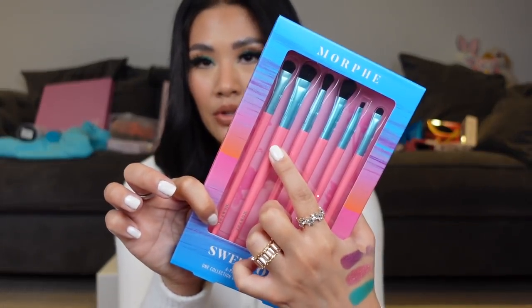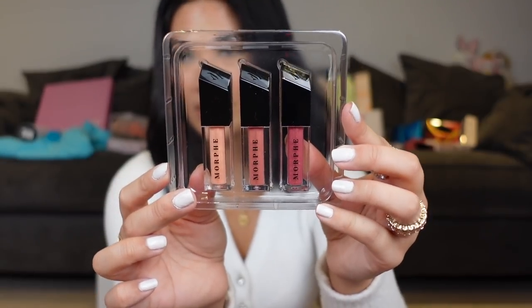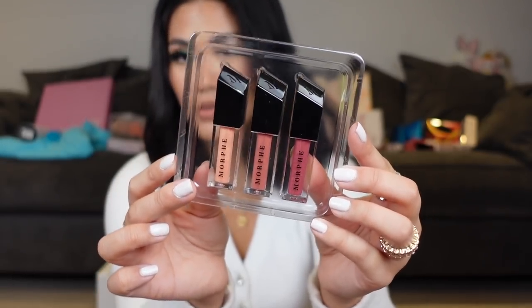So this is a 6-piece eyeshadow brush set. And this is one brush which looks absolutely huge. This one right here. I feel like I could use that as a nose contour brush. And then we also got the Sweet Oasis Mini Lip Gloss Trio. And those are the colors. So, so pretty.